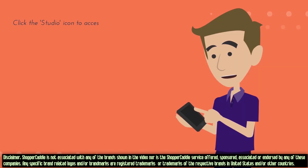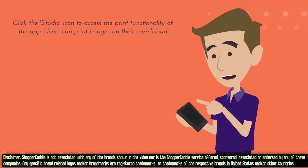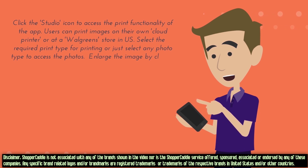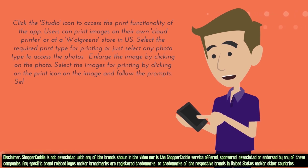Studio icon to access the print functionality of the app. Users can print images on their own cloud printer or at a Walgreens store in US. Select the required print type for printing or just select any photo type to access the photos. Enlarge the image by clicking on the photo. Select the images for printing by clicking on the print icon on the image and follow the prompts.